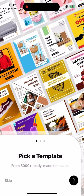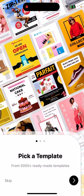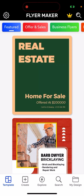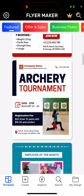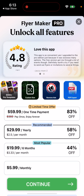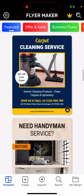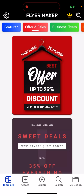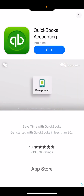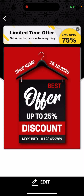I really prefer Canva. You just have everything in one app, but sometimes you just want to start using this app. So you can just pick a template, like featured templates. It's not only quotes or simple text, it's anything you want to promote your small business, like handyman service. But of course, for some, you need to upgrade. So you can just go here and then proceed with watching a quick ad.